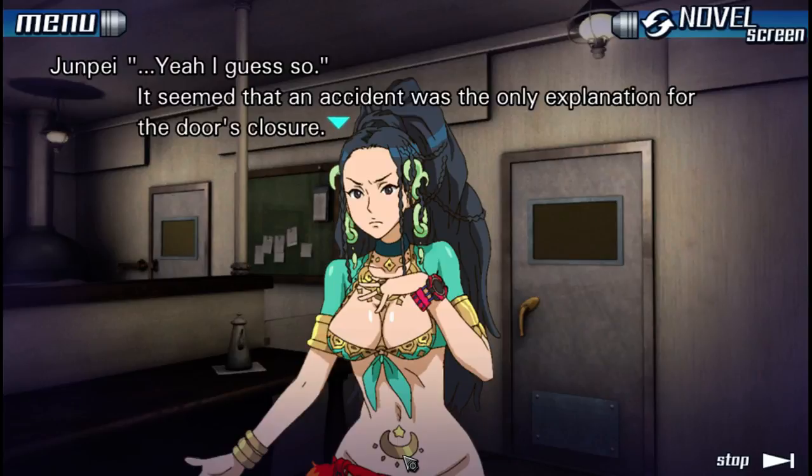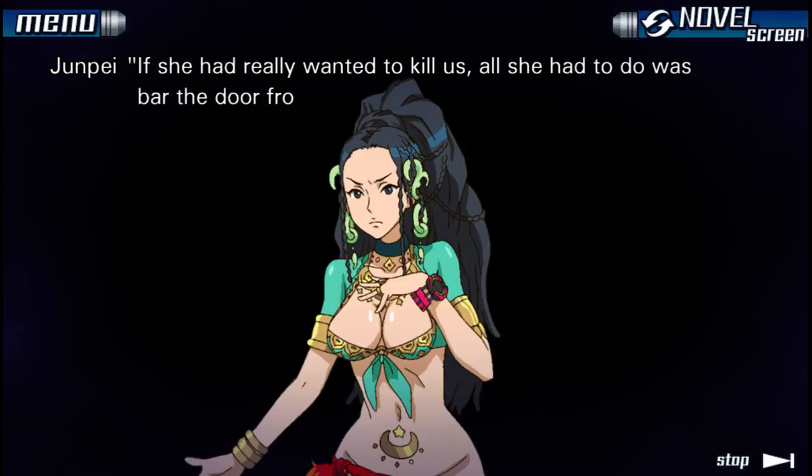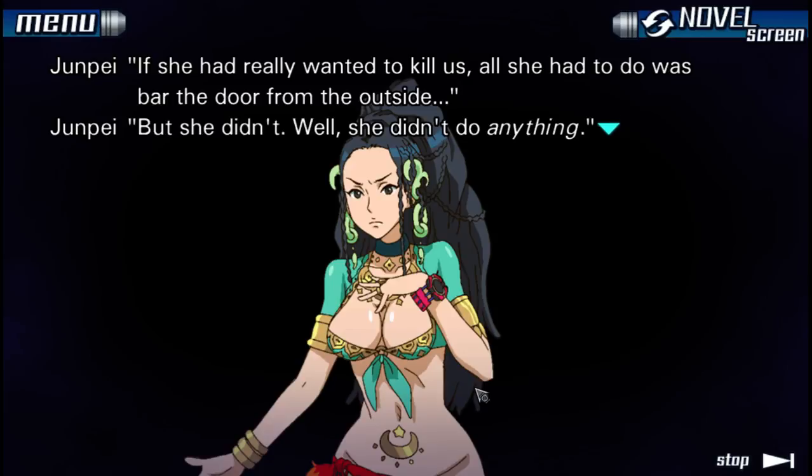Seemed that an accident was the only explanation for the door's closure. If she really wanted to kill us, all she had to do was bar the door from the outside. But she didn't. Oh yeah, because the room to the freezer was the one with the bolt to the door, so she could have killed us and then opened the door, and for whatever reason. Well, she didn't do anything for that matter.